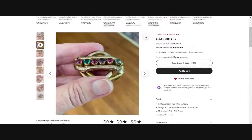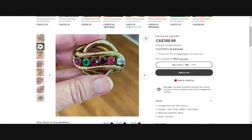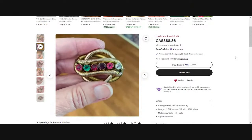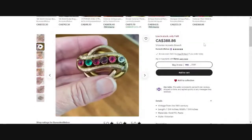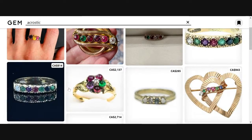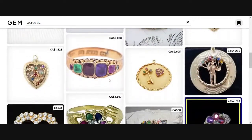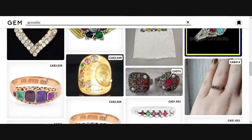Sometimes when you see a deal that looks too good, could be. But this beautiful paste is nice quality. Still on the dear side. It's nice to see it in action. And so really this is like a double nod to love, having that lover's knot, and also the message here too. So beautiful example. We are going to keep looking. I'd say, you know, let's look for a bargain, but we're probably not going to find one looking at acrostic. Here's the example that we looked at today.